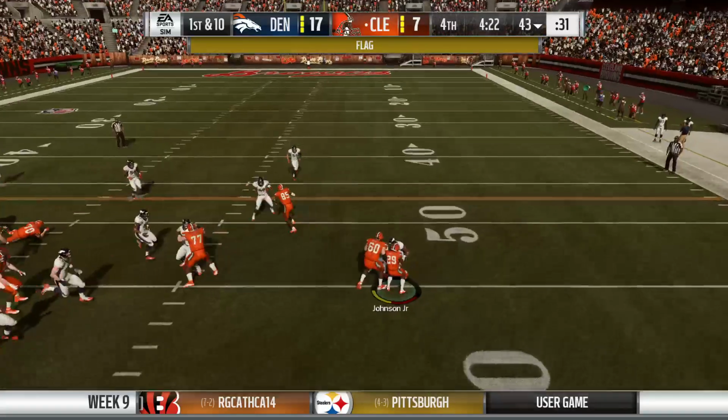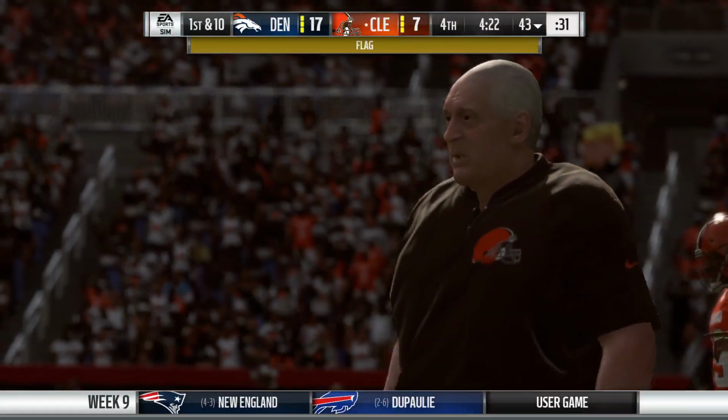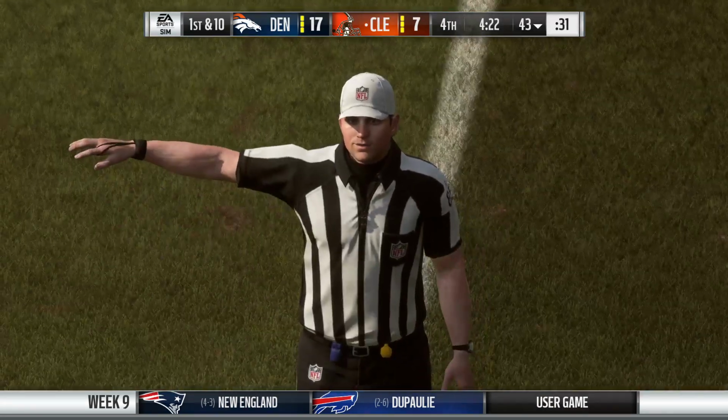They'll run it now out of the gun. And he'll take this one up close to about the 45. Offside defense.